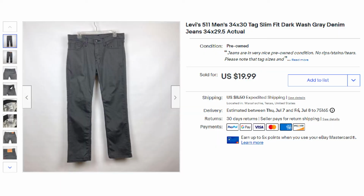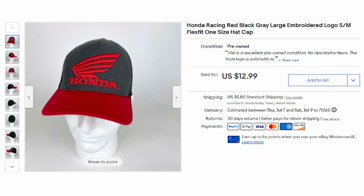Next item going out the door was another pair of Levi's. These were the Levi's 511 dark gray denim jeans, sold for $19.99 plus shipping. Last but not least, headed out the door was this cool Honda Racing Flex Fit hat with a nice large embroidered logo on the front, sold for $12.99 plus shipping.